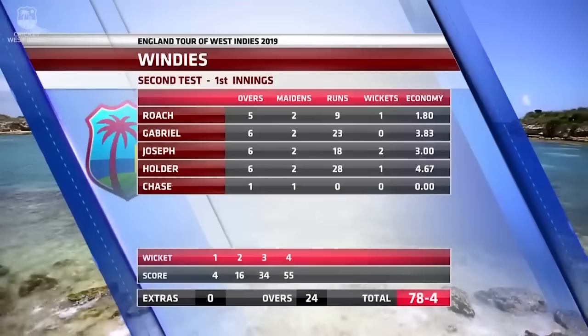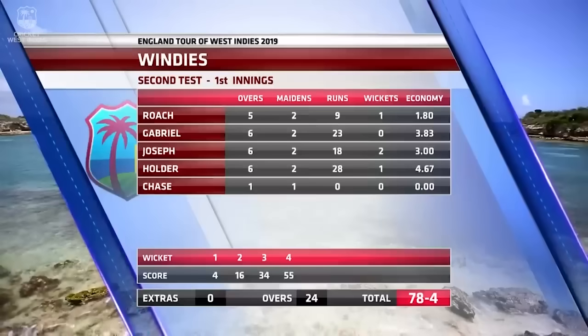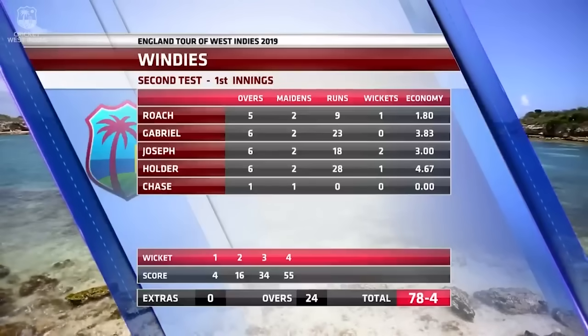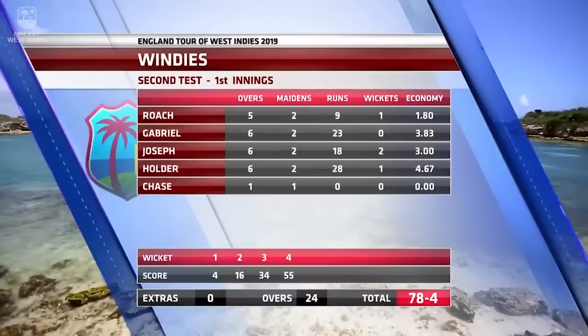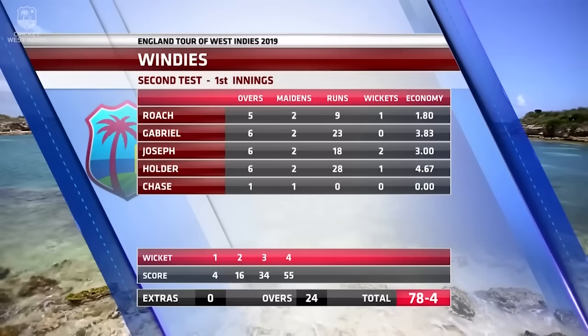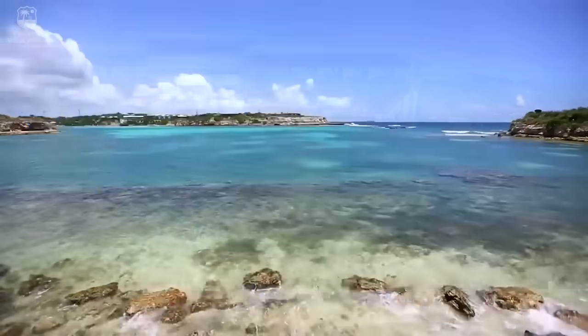Alzarri Joseph was the most successful of the Windies bowlers. A wicket for Kemar Roach and Jason Holder as well. They didn't bowl maybe as well as they would have hoped given the movement and bounce in the surface, but they'll be satisfied with getting 4 wickets.